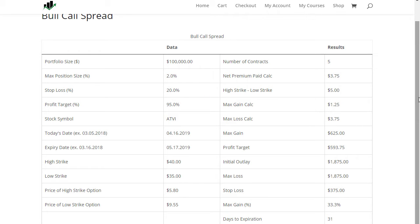So we don't want to lose more than $2,000. The thing goes to zero, but we're actually going to do a stop loss, and the stop loss is 20% of that $1,875, which is $375. So let's see if this is a good trade or not.